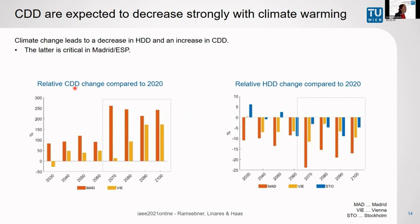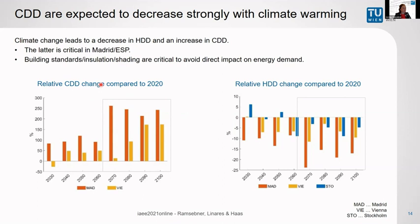So what is essential is that to avoid a direct representation in the energy demand for cooling, of course, building standards, insulation, shading are critical. And on the other hand, it needs to be considered that very high temperatures could also reduce the efficiency of solar PV systems. If we look at the graph on the right, we see the relative change of heating degree days. We see that there is also a reduction with the rising temperatures, of course, but it's not as much a reduction as an increase in the cooling needs. So heating is expected to become less relevant in the future, but the change is not as severe, so there will still be energy needed.